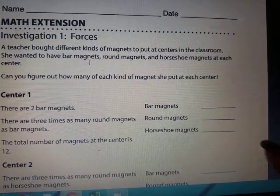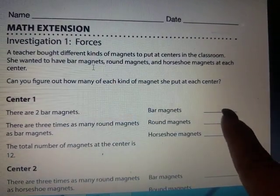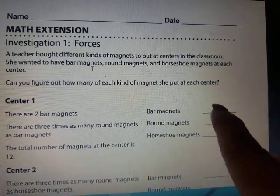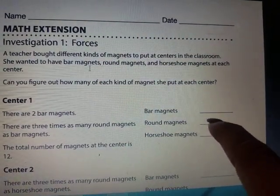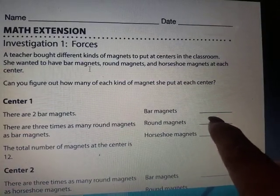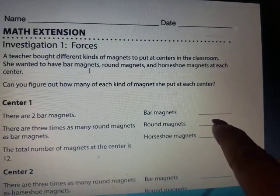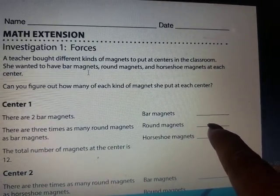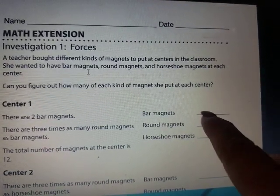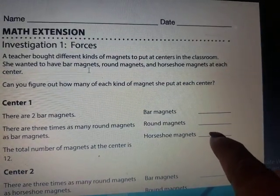So again, we know that there are 2 bar magnets, because it says that. Then we know that this is 3 times this number. So 3 times 2 will give you this answer. What's 3 times 2? Put your answer right here. Once you have this answer, add this number plus this number. And then subtract it from 12 so you can get this answer.